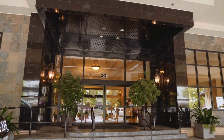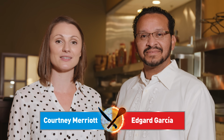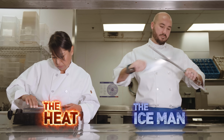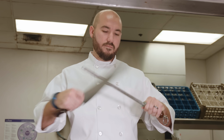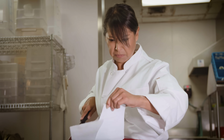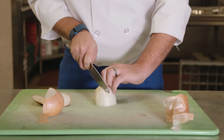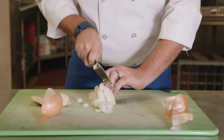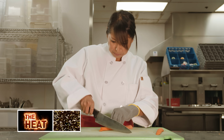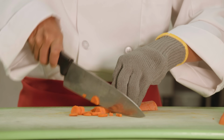We're here in the kitchen of a busy downtown restaurant to get some tips on avoiding painful cuts and burns. Our chefs are sharpening their knives. That's a good sign, because believe it or not, a dull knife is more dangerous than a sharp one. Fingers tucked, the Iceman is demonstrating great technique. But the Heat wins the first point for taking the extra precaution of wearing a protective glove.